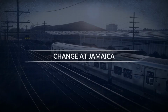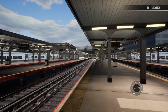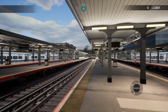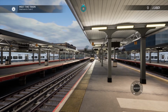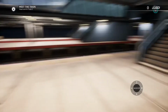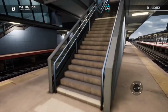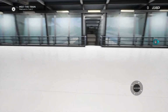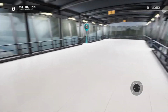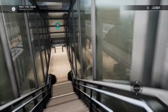Change at Jamaica. Meet the train, head over to track 2. Turn around and go to track 2. Alright. In Australia we'd call them platforms, but Americans call them tracks.